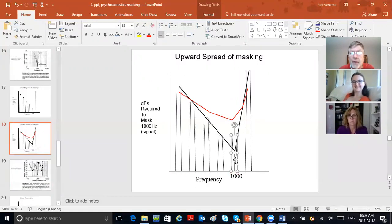No, I don't want that one. Not that one, Ted. Pick the other one. Pick this little guy right there. That's the one. So now I want to mask.